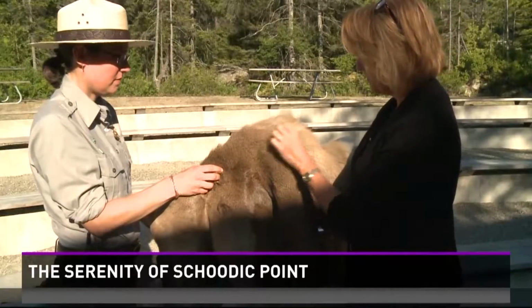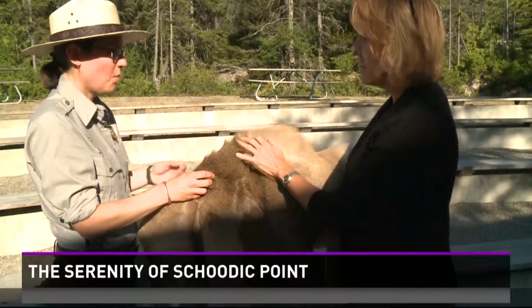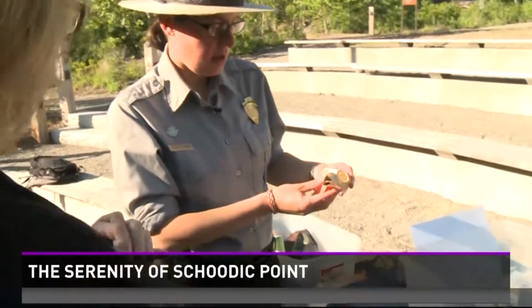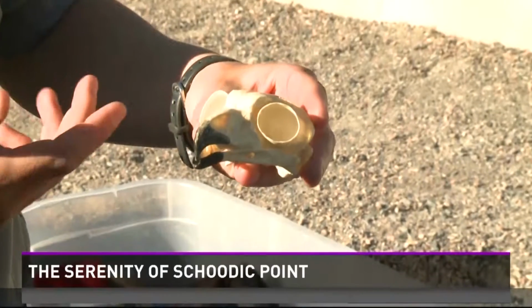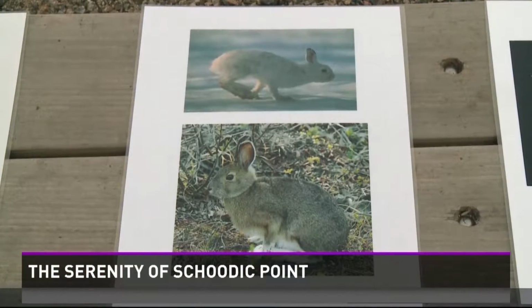Oh, that's so interesting how thick it is. Yeah, it's very warm. This hair is actually hollow, which gives more of an insulation quality. Examine their skulls, like that of a barred owl. The eye sockets are incredibly large, so they have very good night vision, which helps them with their hunting. And see how the animals have adapted to the cold winters here.